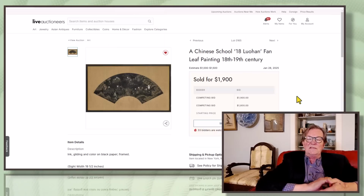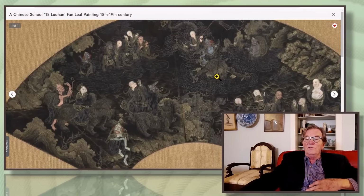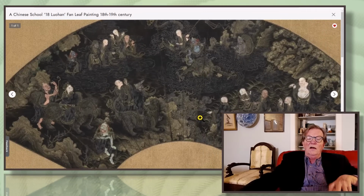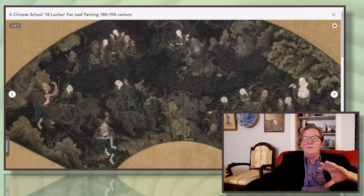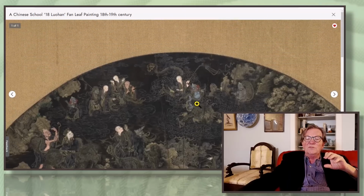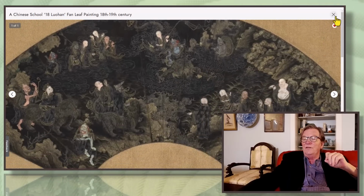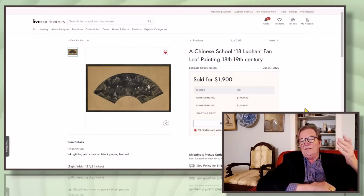And then there was this Lohan fan. This was a nice fan. I liked this a lot. I thought this was very beautifully done. A lot of delicate groundwork of the flowers, rocks, and trees, mythical beasts, and then the immortals stand out because they were done in white, but with lots of detail on the faces and so forth. I thought this was a very, very nice object, just a very attractive kind of thing you don't get tired of.